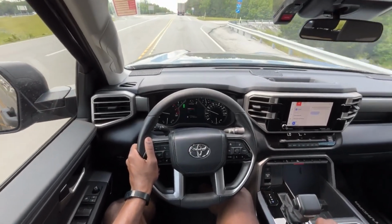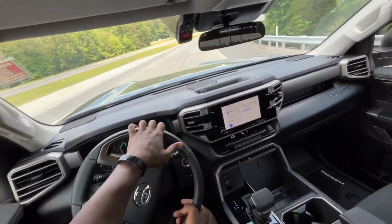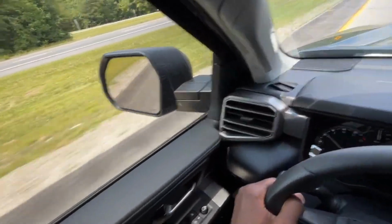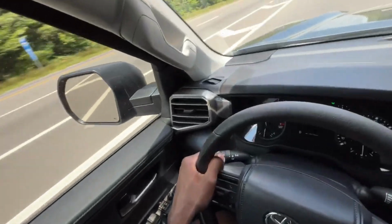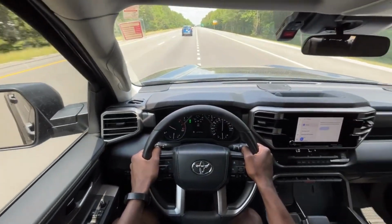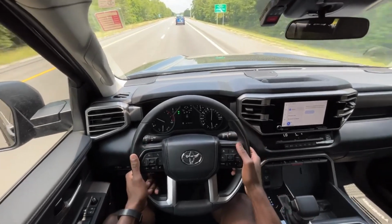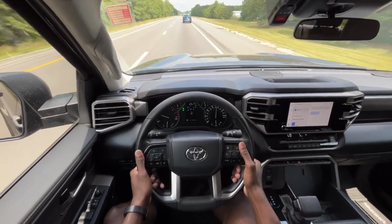But let's give it another boost here in sport mode. I'm gonna wait till I pass this truck on my right. And let's go. Again, just impressive power. And with the ride quality being so good, you have to look at the speedometer to really see how fast you're going, because it doesn't make sense just how smooth the ride is in this big of a truck to accelerate that quickly.